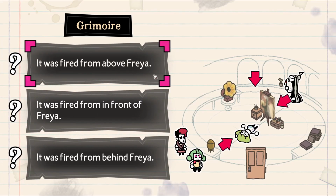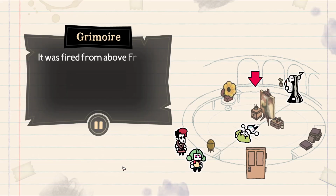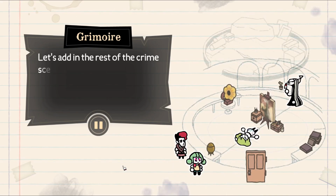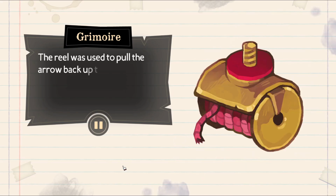It was fired from above Freya. Above, huh? Yeah, our diagram doesn't show everything. Let's add in the rest of the crime scene. The attic. Perfect hiding place. We even found a part of the murder weapon up there. The reel was used to pull the arrow back up through the crack in the floorboards.